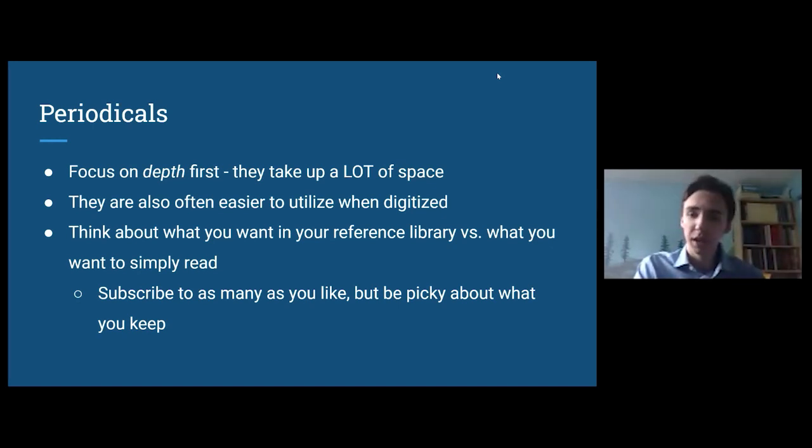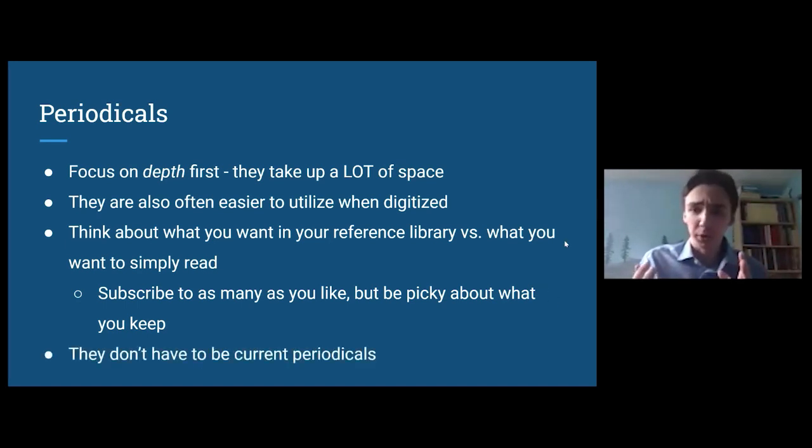Be very conservative with what you choose to hang on to. They also don't have to be current periodicals. I mentioned Rare Coin Review earlier. There are a lot of periodicals that were published for a limited time, like Numismatic Scrapbook, which have really solid cores of information. They're no longer published, but they're still really important for reference and for building out that core collection. So whether it be Numisma, which was published even longer ago, or Rare Coin Review or whatever else, don't just limit yourself to ones that are still being published.